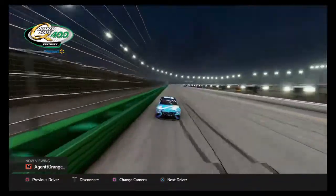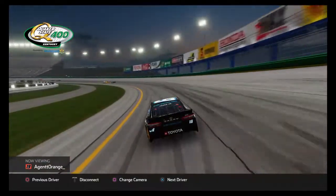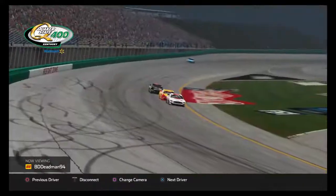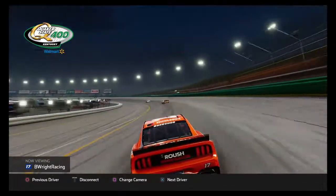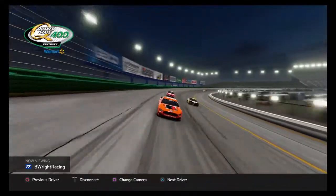Ooh, you can tell that he got loose right there and kind of overcorrected into the wall. Not a big deal. It happens. Looks like Packers has made the move. He is looking for those top 5 spots. Go on board with 17 here as the... Ooh, he got a little bit too low right there. Bounced off the apron.